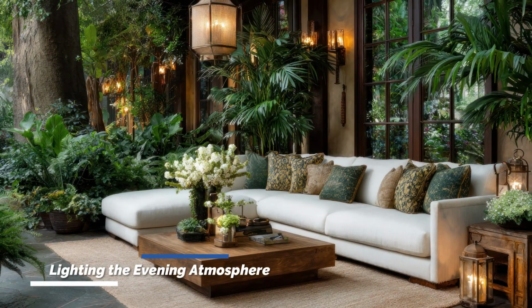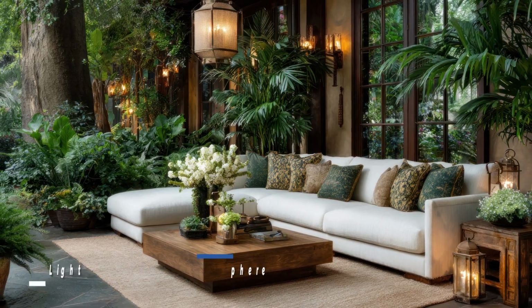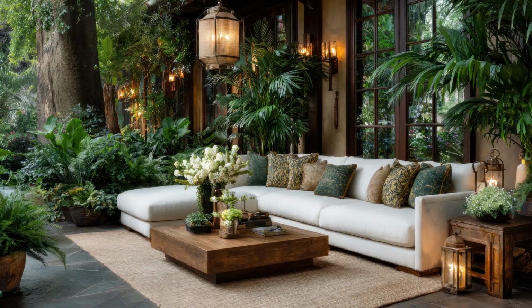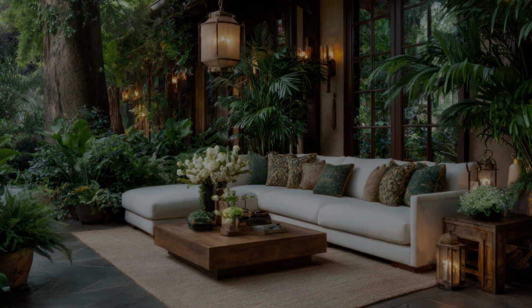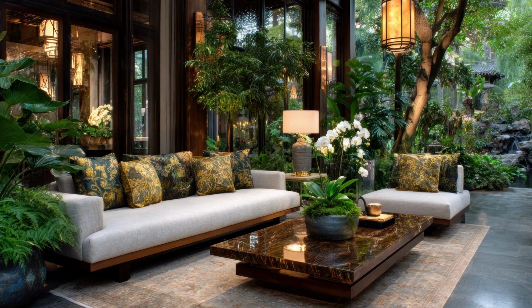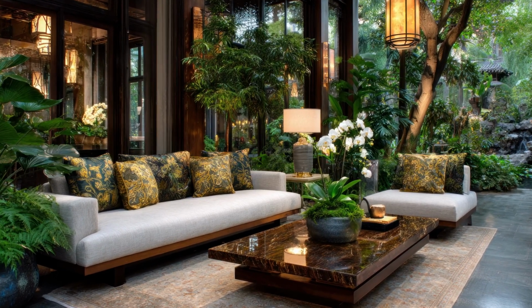Ralph Lauren homes glow in the evening. Think candlelight, lanterns, and low-wattage lamps. Bring that mood into your east-west fusion with layered lighting, a combination of hanging silk lanterns, table lamps with linen shades, and strategically placed tea lights or incense burners.